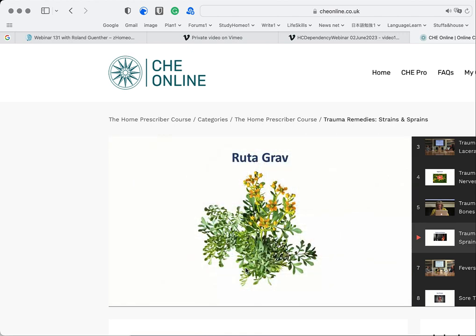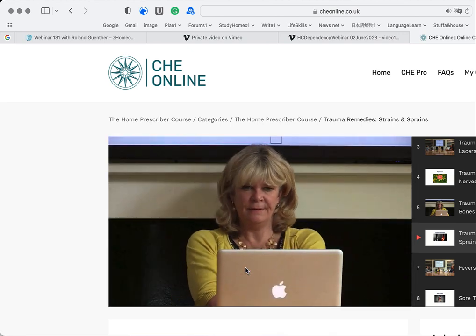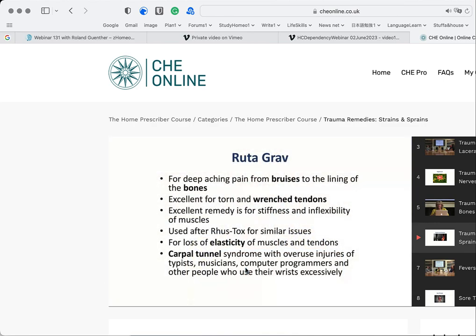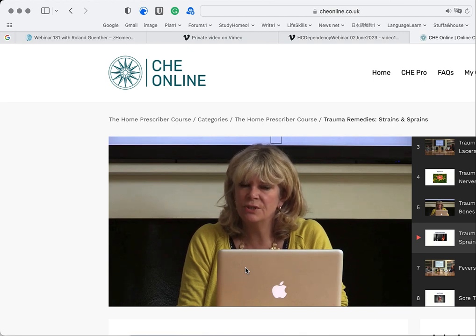Ruta graveolens is its full name. Rue is the plant. This is for damage to the ligaments and tendons, but it's also for damage to the lining of the bone, the periosteum of the bone. It's an excellent remedy for torn and wrenched tendons. And again, it's stiff and inflexible. It's used often with or after Rhus tox for very similar issues. There seems to be a loss of elasticity in the tendons. They become tight and short.